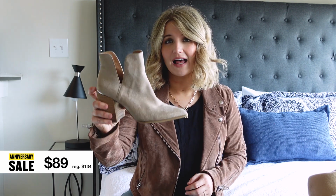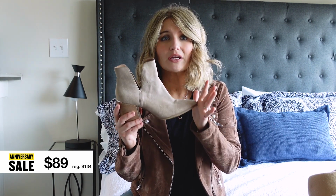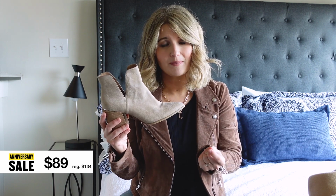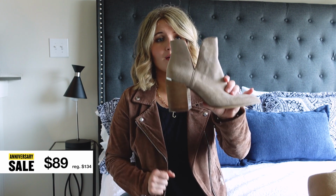But these I purchased last year. This is a classic nude Steve Madden bootie. These are going really quick on sizes and on stock. So if you see your size in this, definitely pick this one up really quickly if you want this. These are very comfortable. They are block heel.